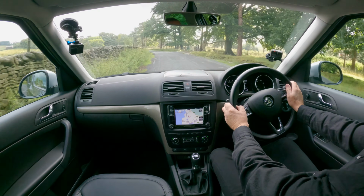Windows, oh, I forgot to tell you, yeah, the Rev Counter there that sent me off on a tangent. In the Rev Counter there's a coolant temperature gauge. In the centre is your information display. On the right hand side you've got your speedo and then fuel gauge. In the information display, there you go, it's showing average fuel consumption at the moment.